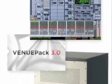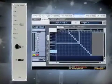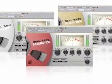On top of many advances in hardware, DigiDesign offers many software upgrades and plugins that work with Venue and Pro Tools, from drum machines to synthesizers to virtual patch bays to mic preamps and amp simulators.